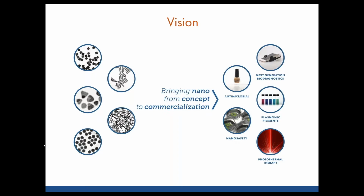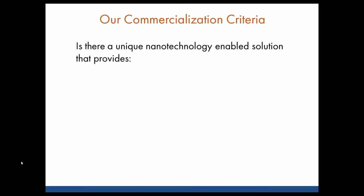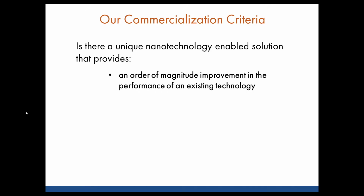And so the process of making that decision, we have a criteria, and our commercialization criteria is really: is there a unique nanotechnology-enabled solution that provides one of two things? The first being that you really need to have an order of magnitude improvement in the performance of an existing technology. If you're doing a 20% or 30% increment, that's really not going to cut it. By the time you get it to market, the existing technology will have caught up or surpassed you, and you won't really be making an impact.